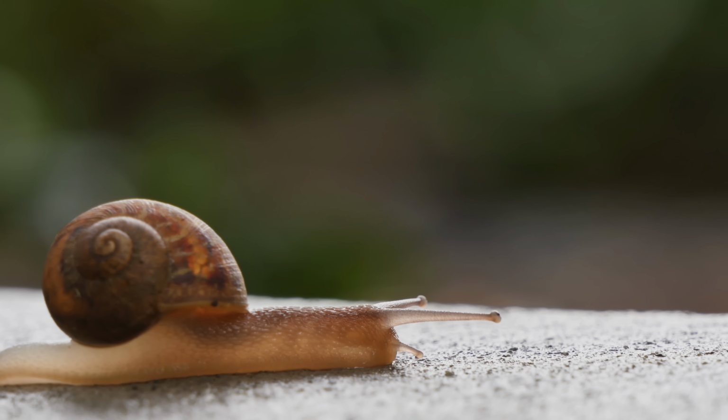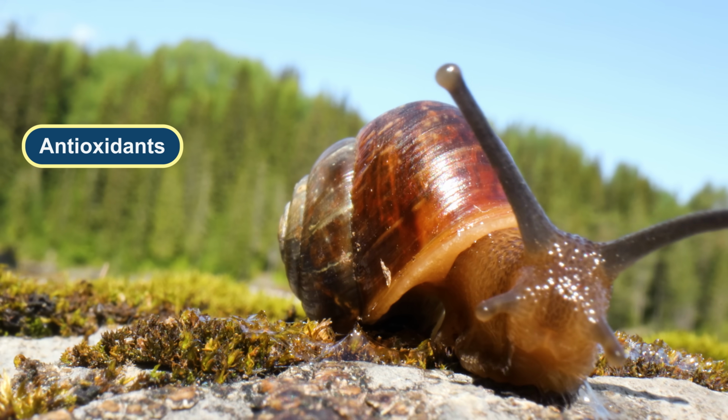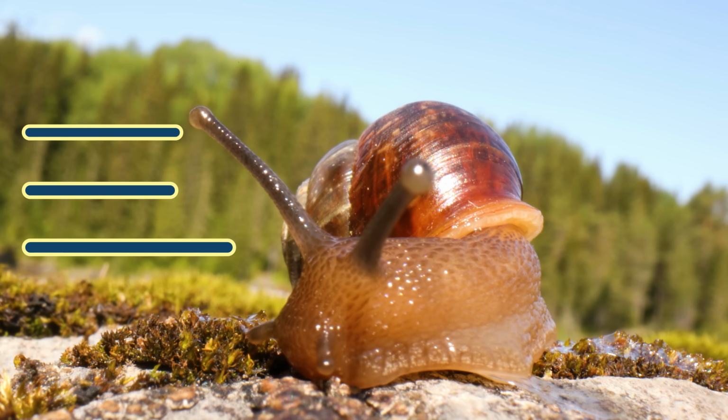Why would somebody put these snails on their face, and what benefit can you get from it? Well, the slime that is produced by these snails that they leave behind when they crawl across your face actually is filled with antioxidants, with powerful moisturizers, and with even anti-inflammatory fats. But you don't have to have a snail on your face to get it.